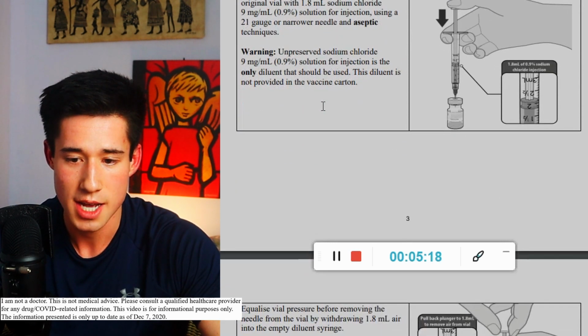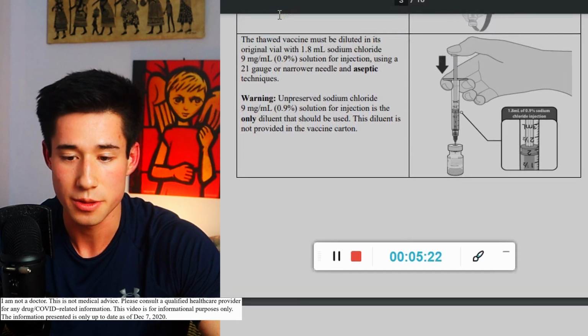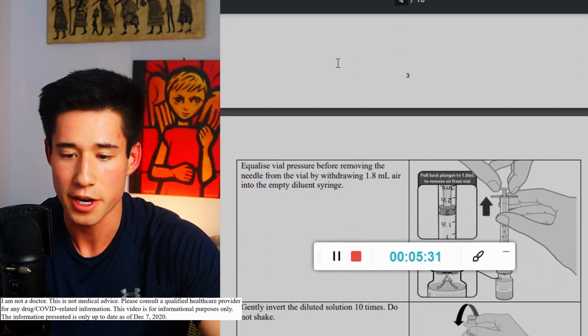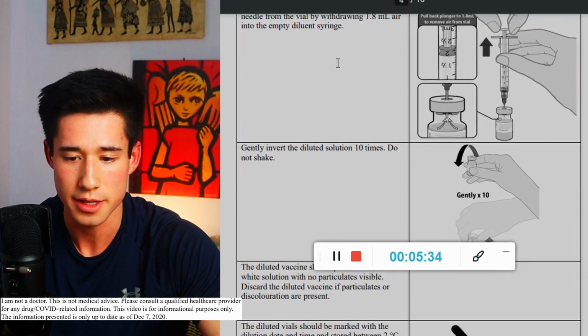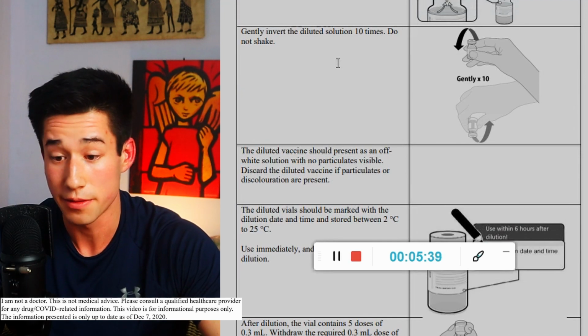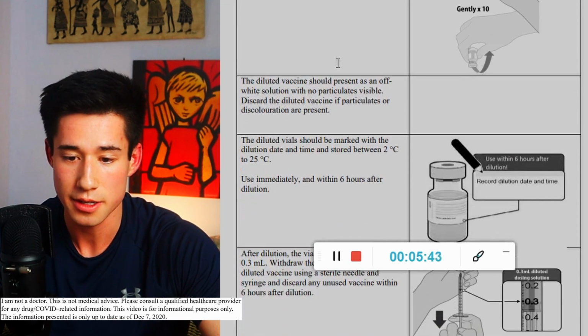to the sides. Then you're going to dilute it with saline solution. It looks like they want you to dilute it with 1.8 mils of saline solution. Obviously, do everything properly. Make sure that the pressure in the vial is all even, or you're going to spray liquid everywhere. So do all that stuff properly. Then once you've put the liquid in, you're going to want to invert it 10 times again to mix it up. Don't shake it, invert it.